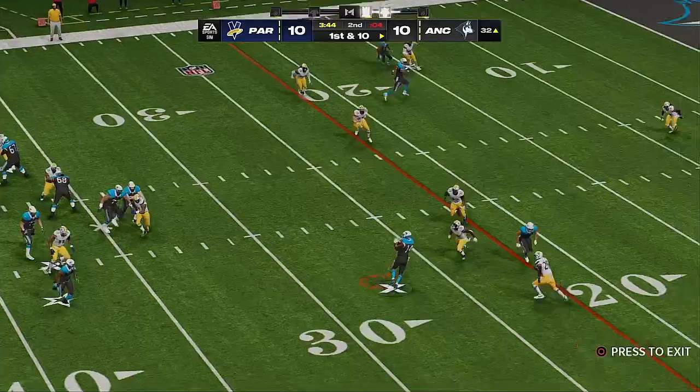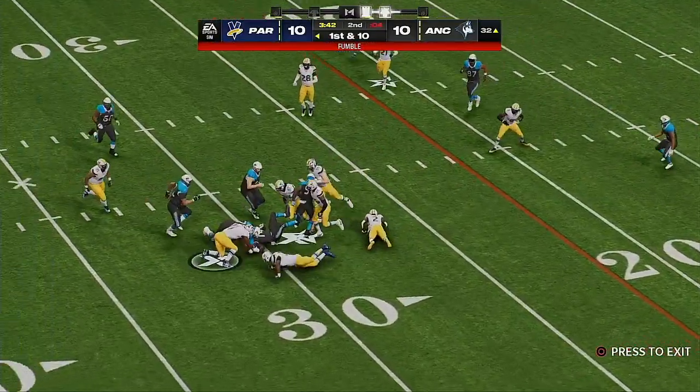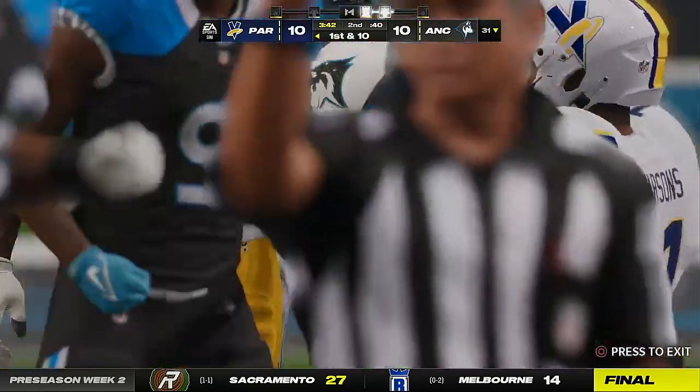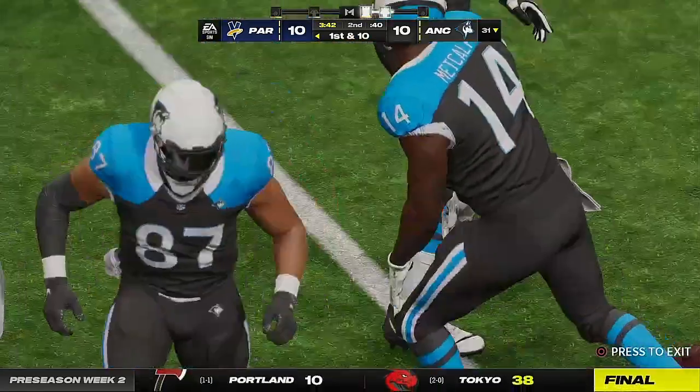Now a 1st down throw. It's Smith to the right side. And the ball is knocked down. And this is picked up by the defense. And his guys are going to take over at the 31-yard line.